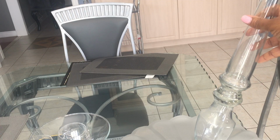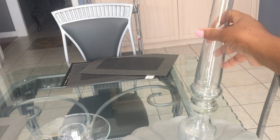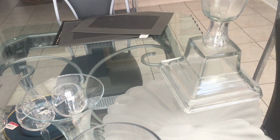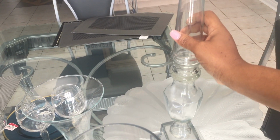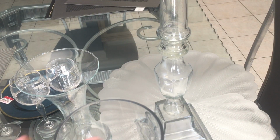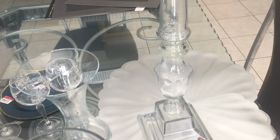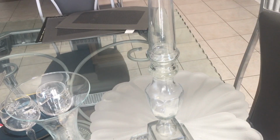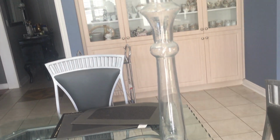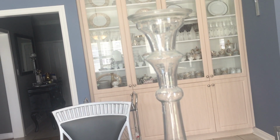The next thing I got at Value Village was this beautiful candlestick. It is so gorgeous. It's all glass. It is so very, very tall. I'm gonna try and see if I can fit it all in one shot, but it goes from the bottom here all the way up, up, up. It's endless. It's absolutely beautiful.